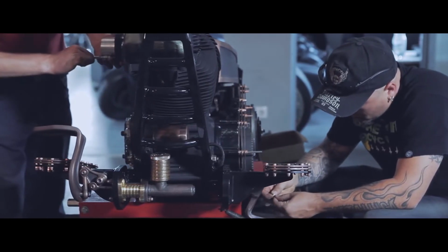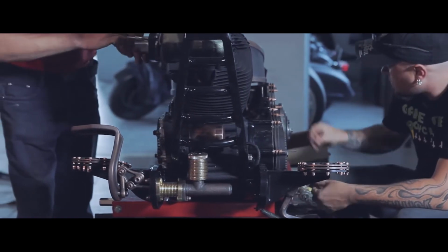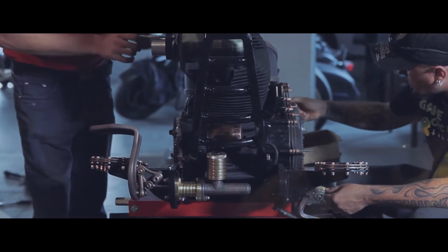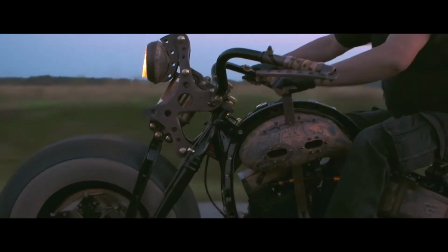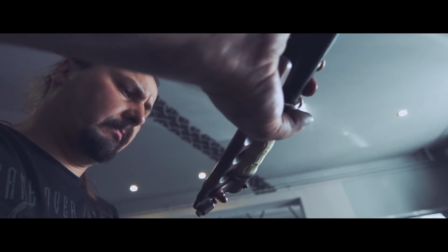In the next stage, we covered the whole bike in elements related to the criminal underworld. We started with the gear shift, which is an infamous suicide shifter made from a crowbar. The clutch and brake levers are formed in the shape of butterfly knives. The brake pump lever is in the shape of a symbol used in legal code.